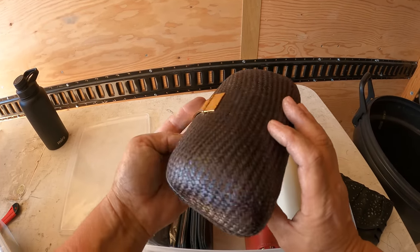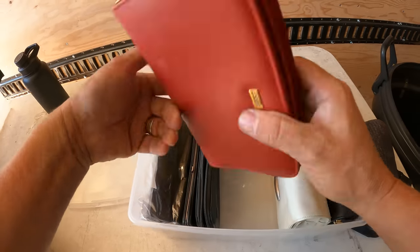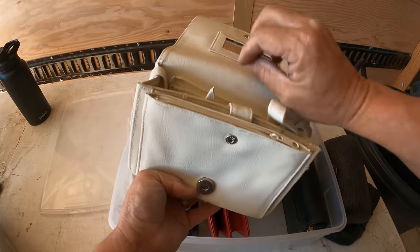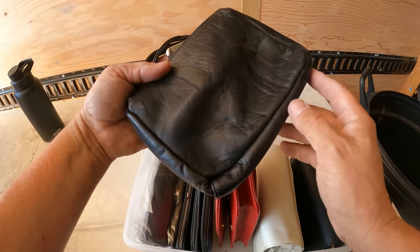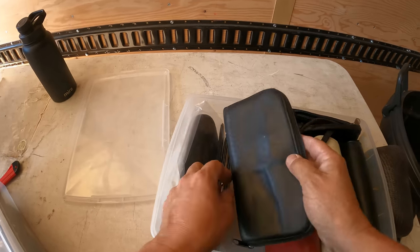Oh, man. That's kind of a cool purse, but it's got patina kind of wearing through right there. I don't like that. Buxton. It's older. Looking for something a little better right now. Genuine leather. This all looks decent, but... Another Buxton. Yep. Look for designer stuff here.